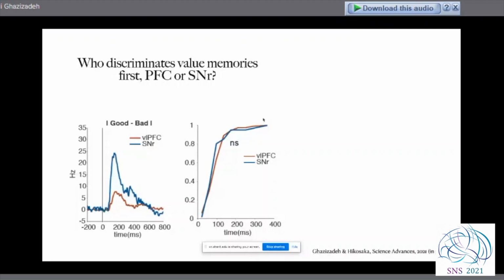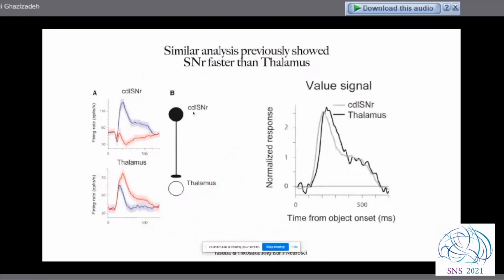I have to tell you that this is a slightly different or unexpected kind of result, because in another study by Masaharu Yasuda and Hikosaka published previously, they showed that given the fact that SNR inhibits thalamus, if you record in thalamus and SNR and you look at the value signal, this is the difference between good and bad in thalamus and the difference between good and bad in SNR, thalamus response is delayed by about 10 to 15 milliseconds from SNR. So it's kind of consistent with a monosynaptic connection. Now here between SNR and VOPFC, we have at least a disynaptic or triple synapses. They're away from each other. So you expected at least such a big difference, but you don't see that. The onset responses are kind of surprising.